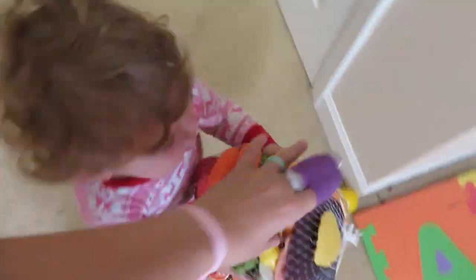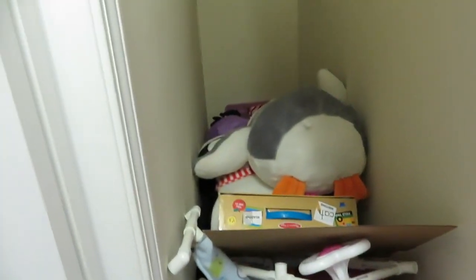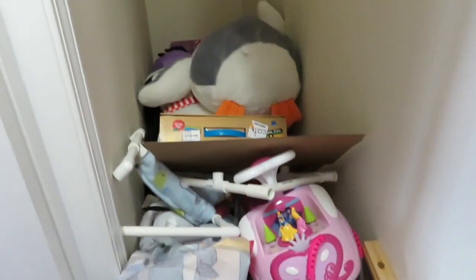Next, I'm going to tackle... I'm not tackling this whole closet. So this is our little toy closet, and as you can see, it is a disaster. Nothing is organized in here, and it's really bad. This is actually Aubrey's Christmas gift. So this is where I have the Christmas gifts hiding, and look at all this. Oh my gosh. That would be a whole separate video on organizing this closet.